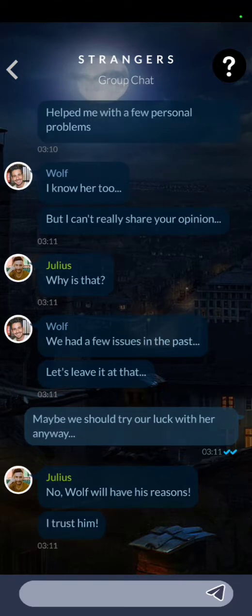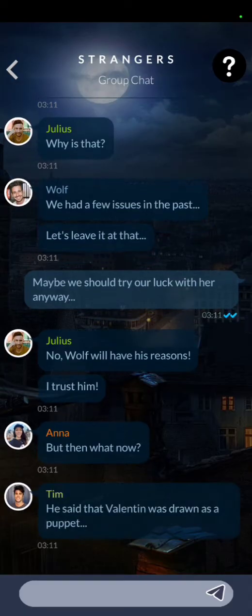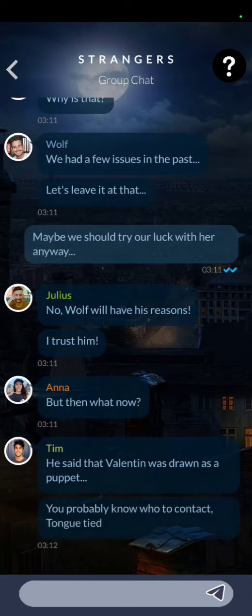No. Wolf will have his reasons. I trust him. But then what now? He said that Valentine was drawn as a puppet. You probably know who to contact.